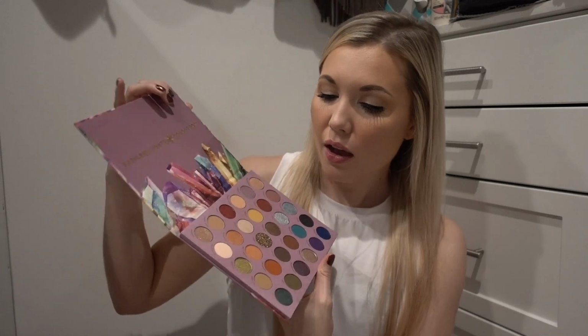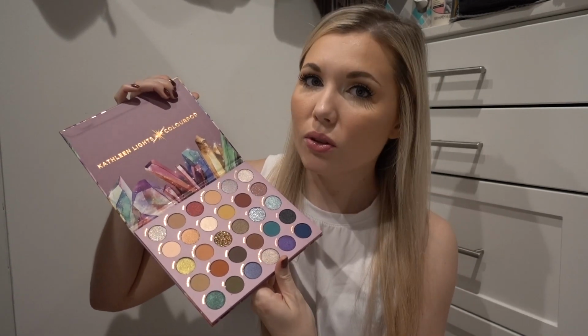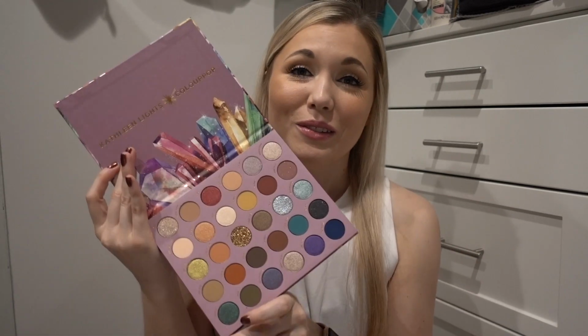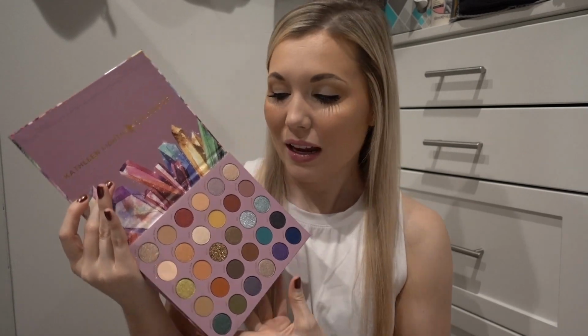It is a little more expensive than their other palettes because it is larger, but I don't know. I felt that there were enough colors in here that I would use that I could see myself dabbling into some of the more colorful shades. Overall, I'm so excited to use this palette, and I want to experiment. I want to step outside my comfort zone. I want to play with color a little bit more. So I feel like this is a good palette to start with to try to do that.